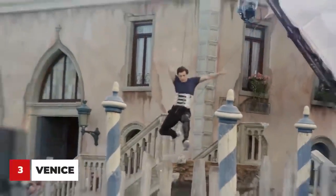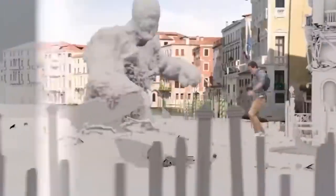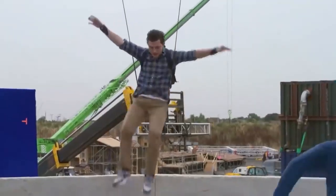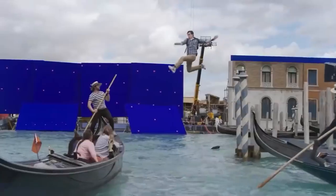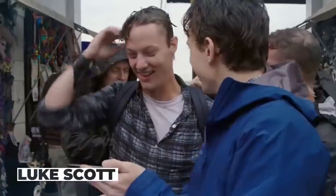Sometimes an actor's job boils down to fighting invisible monsters on set. The scene with the water elemental battle was filmed on set with recreations of buildings from Venice on top of a huge pool of water and blue screens as backdrops. While the scene utilized a ton of CG, most of the stunts were accomplished by Tom and his stunt doubles, Luke Scott and Greg Townley.